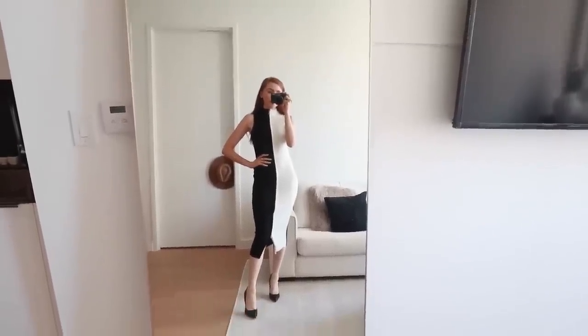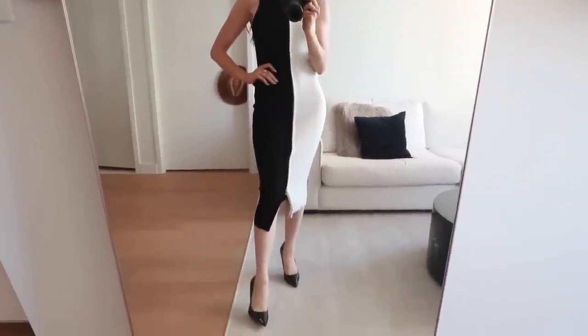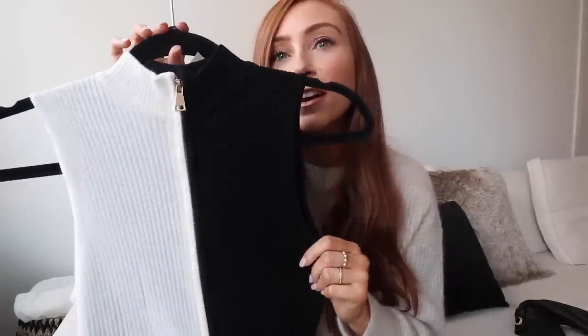You could do this with heels, or you could do a boot look with a big coat over it. And yeah, just something different, and I just couldn't resist it. I actually clicked into it and I was like, no, I'll think about it, and then I couldn't stop thinking about it, so went back and pulled the trigger. So if you're on the search for something like this, it's a great option.